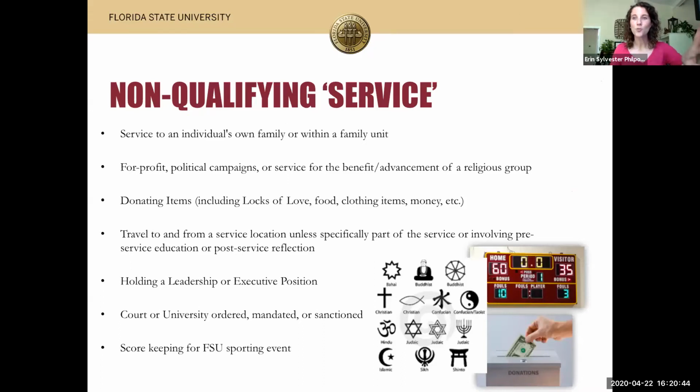Things that typically do not count as service are going to be things that benefit your individual family or benefit you. And so you might want to help tutor a younger sibling for their homework. You might help your parent or an older family member do some chores around the house. We view that as just being a good kid, being a good student, being a good daughter, son, or family member, and would not be something that counts as service.